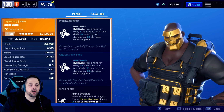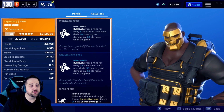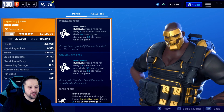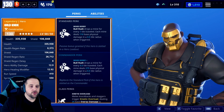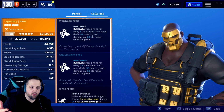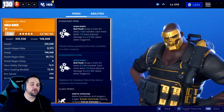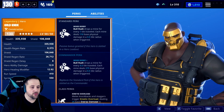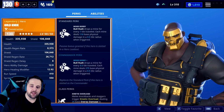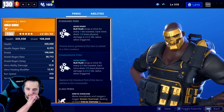Bull Rush drops a mine every one tile traveled. Each mine deals 110 base physical damage in a 0.5 tile radius. And the commander version is Demo Derby Plus. Bull Rush drops a mine for every 0.5 tiles, so that's instead of one. Each mine deals 275 base physical damage in a 0.5 tile radius when triggered. Now, I don't really have to show you guys, but trust me, 275 base damage is maybe one of the top 3 highest hitting abilities in the game.